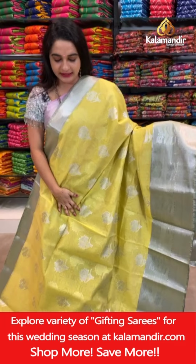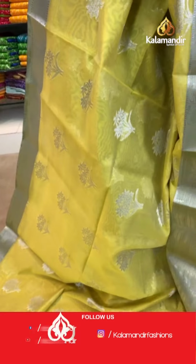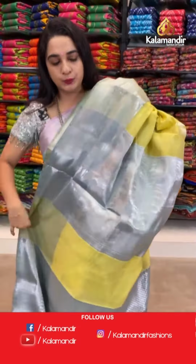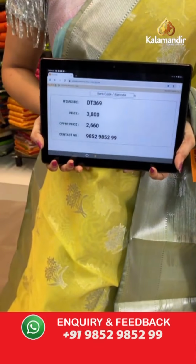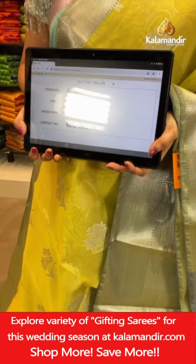On to the next saree. Wow, a very gorgeous and trendy yellow and grey color combination, looking very bright and beautiful, right? You can check floral motifs in silver zari all over the body, and the border contrast with kadi and leaf motifs. This is the contrast pallu with the leaf motifs, paired up with a contrast brocade blouse with the border. Saree code is TT369, actual price 3800 and the offer price is 2660 rupees only.